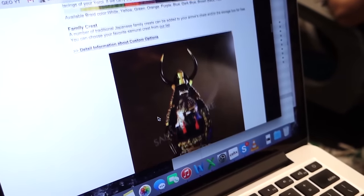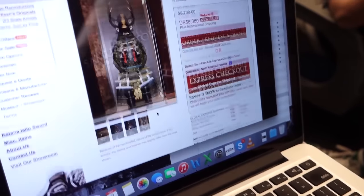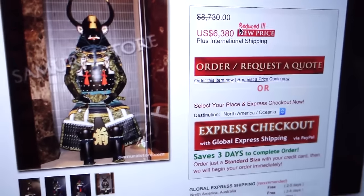Keep going. No, where's the price tag one? There it is. $6,000, can you believe it? What's a reduced new price? It used to be $8,000. You save $2,000. Why are you looking at that? Because I'm thinking about getting one.